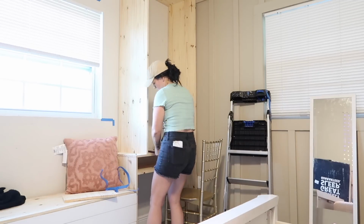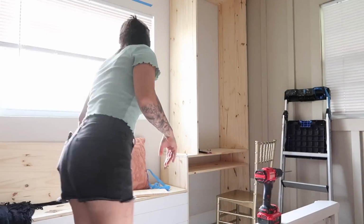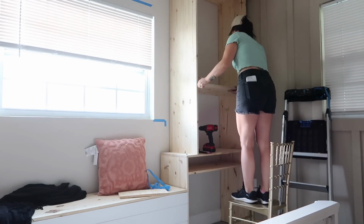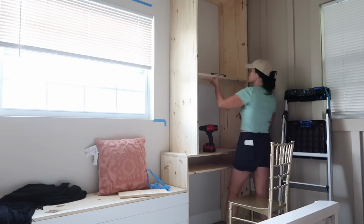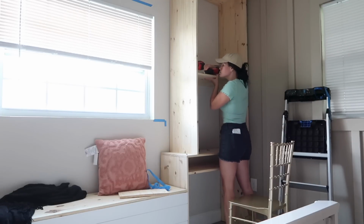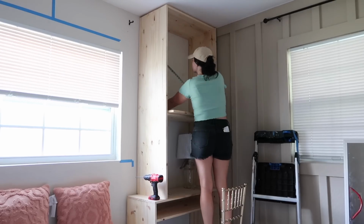I'm going to go ahead and start adding the shelves. The shelves, of course, not only make it look like a bookcase, but they also make it very, very sturdy. And one part that I didn't mention, but I did do, was attach the bookshelf to the wall. So the accent wall that's right there where the ladder is sitting, that whole bookcase is attached to that wall into studs, so that way it is not going anywhere.